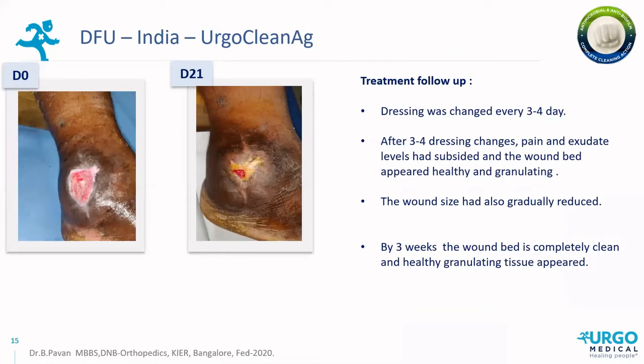Now, this patient was an outpatient. That means the patient was not from Bangalore. He had come to us from another city. So we had to give him samples. We had to talk to the doctor where he was getting treated. Because it did not involve any complicated procedures, the doctor there was more than happy to help us with doing the dressings with UrgoClean AG.